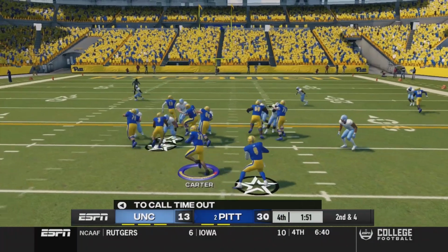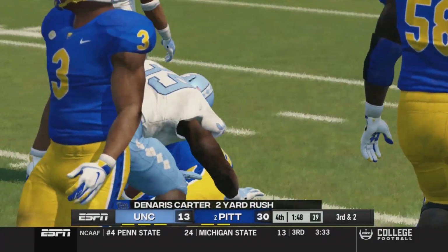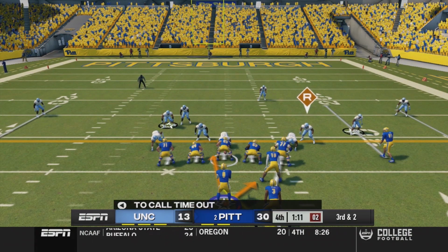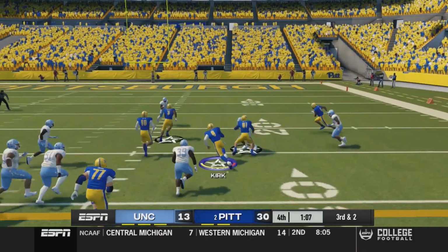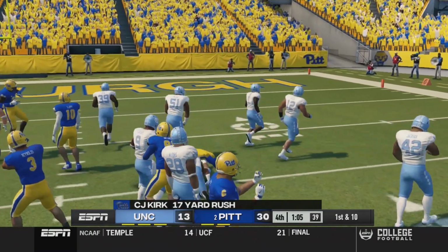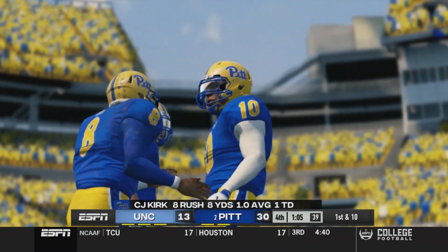2 halfback look now for the Panthers. It's Daenerys Carter. Tries to go through the middle of the field. Not a lot of running room for him. We haven't seen a lot of yardage from Carter here in this contest. 3rd and 2 now for Kirk. He's going to keep it himself on the read option. He's going to have first down yardage into the red zone, and that should be enough to run out the clock on this victory for the Pitt Panthers.